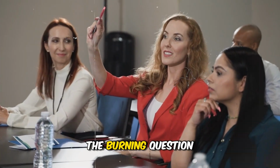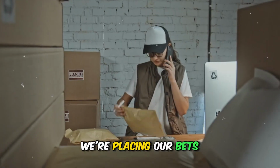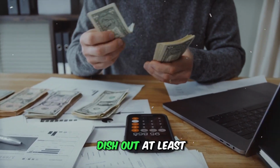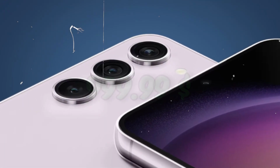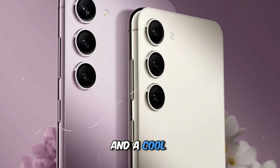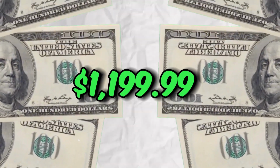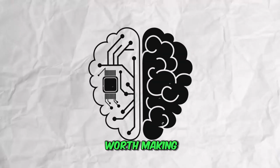Price predictions. Drumroll please. The burning question: what's the damage to your wallet? While official pricing is still under wraps, we're placing our bets. Get ready to dish out at least $799.99 for the S24, $999.99 for the S24 Plus, and a cool $1,199.99 for the S24 Ultra. It's a tech investment worth making.